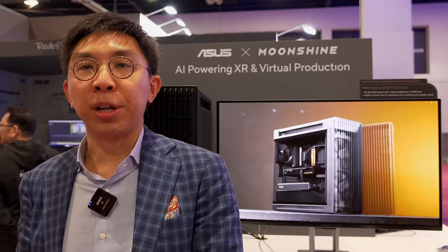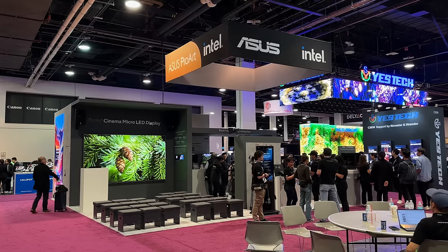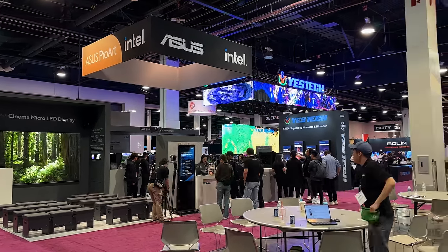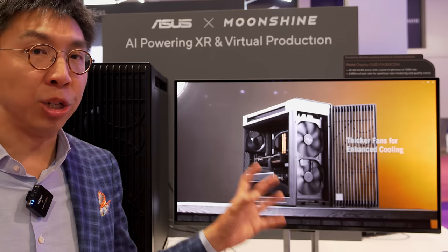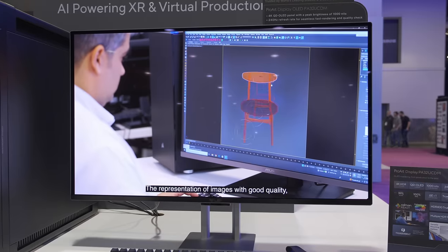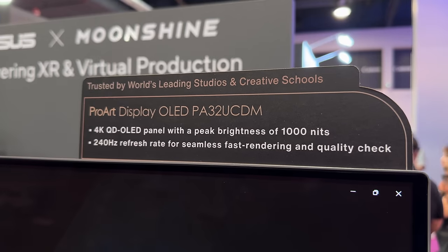Besides this 8K monitor, I also saw several other very interesting products at Asus booth at NAB 2024. I'm standing beside the one that I enjoy looking at the most, which is the ProArt Display PA32UCDM 32-inch 4K QD OLED monitor.